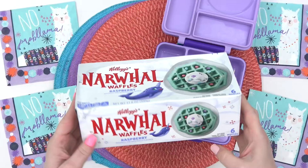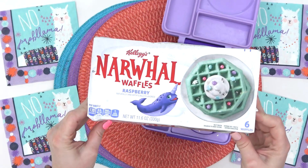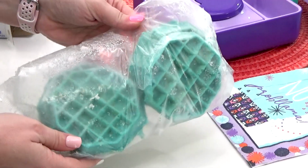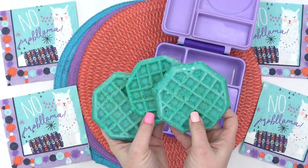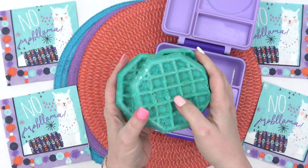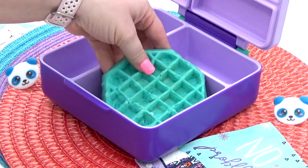For her main course, she requested a blue waffle, and for this, I'm in luck, you guys, because I have just the thing. These are blue raspberry flavored narwhal themed waffles, and as you can see, they are super blue, and I can actually smell the blue raspberry in here as well. And just as a side note, you guys, I've only ever seen these waffles at Target, so if you're looking for them, check Target first.